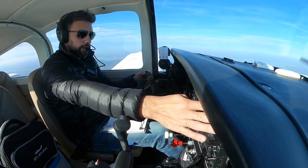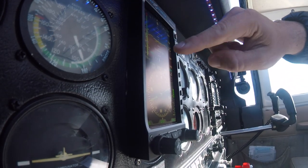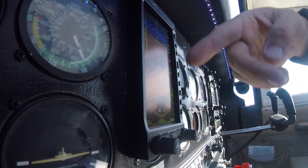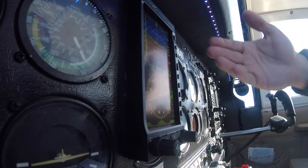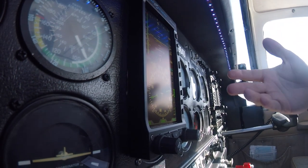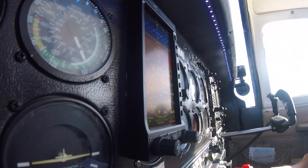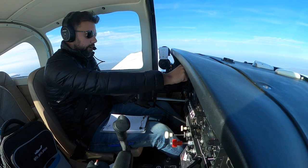Other nice features are the fact that you have your V-speeds plotted here according to your POH, and that's customizable. So your Vy, your Vx, your climb speed, and even your best glide speed, so you know what to shoot for. And one last thing is, if you want to go a little simpler and just look at what would be a normal attitude indicator, you can clear, and it will go back to a normal attitude indicator. I usually keep everything on, but that's a nice feature that you have.